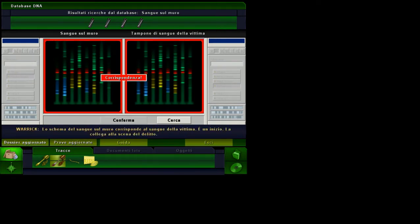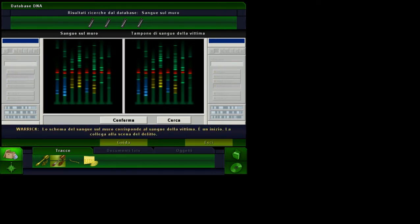Wall spatter matches the Vic's blood. It's a start. Links her to the crime scene.